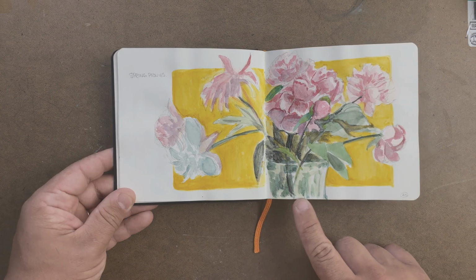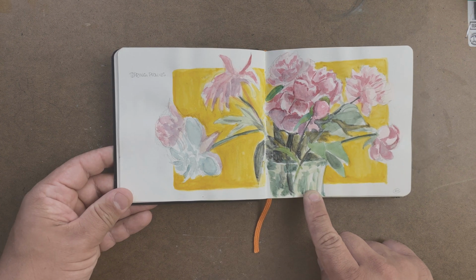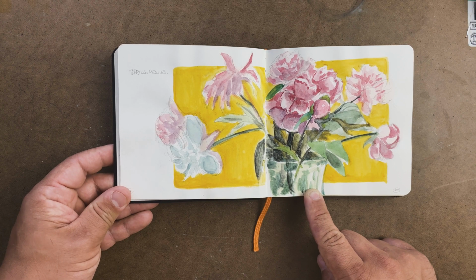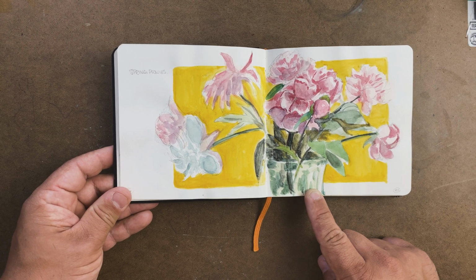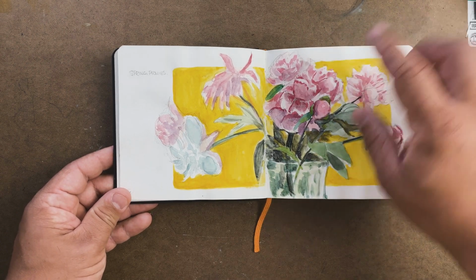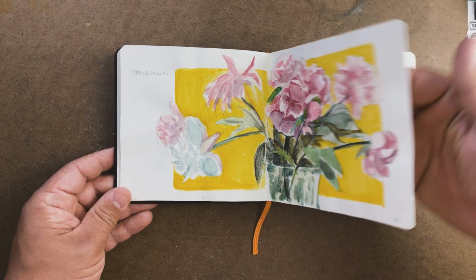This is a bouquet of peonies that we had on the table. This is the time of year in the season where we go and pick up peony flowers from our yard. We have some peonies that grow on the side, and we just put them together, and it was really pretty, so I thought I'd put it together and do some watercolor, and I really like the way this turned out.